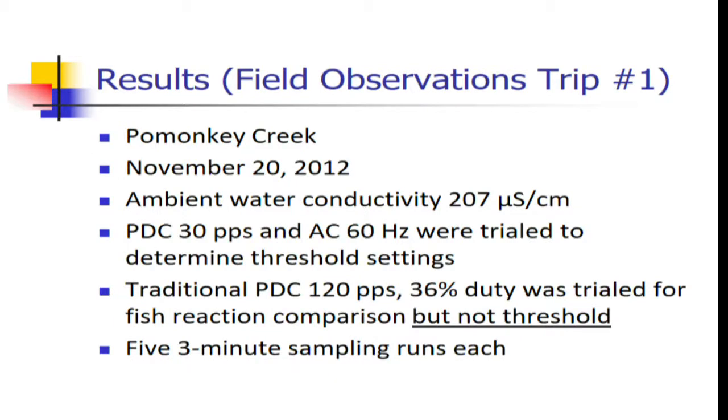Okay, so our field trips were all in the same place. There were three of them. Pamunkey Creek, went out in November. Between those three trips, we went out over about 7 months, and the water conductivities were close to the same, but the physical habitat differed. So we trialed the 30 pulse per second and AC 60 hertz to get threshold settings, and then we used the traditional pulse direct current, 120 pulses per second, 36% duty, which was trialed for fish reaction, but not threshold necessarily.